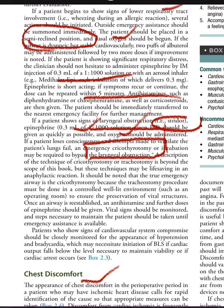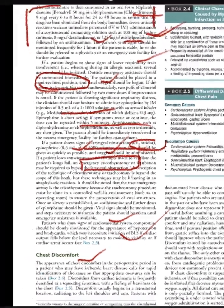Now, if the patient shows signs of cardiovascular involvement, such as hypotension, bradycardia, or cardiac arrest, this is no longer just an allergic reaction. Then we have to start basic life support, monitor vital signs, and prepare for emergency transport. I think we have to cover other emergencies in other parts. I hope you got to know about allergic reactions, and I have made it easier.